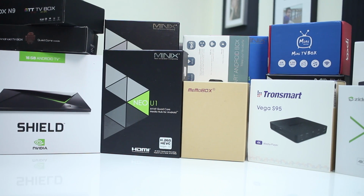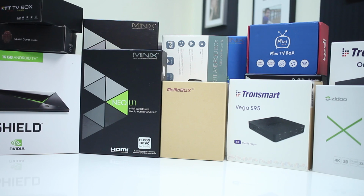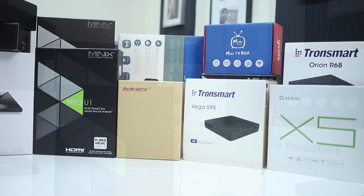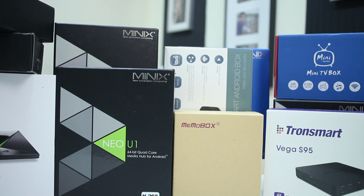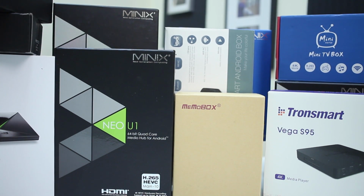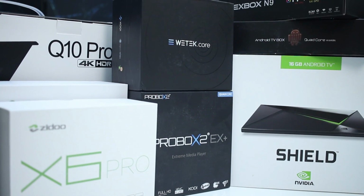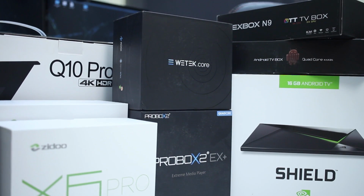And by the way, all these devices have pros and cons with no exceptions, but as we are talking today about the best, I will only focus on the pros, so I do suggest that you guys check out the individual review of each of these machines to have a better picture of it.